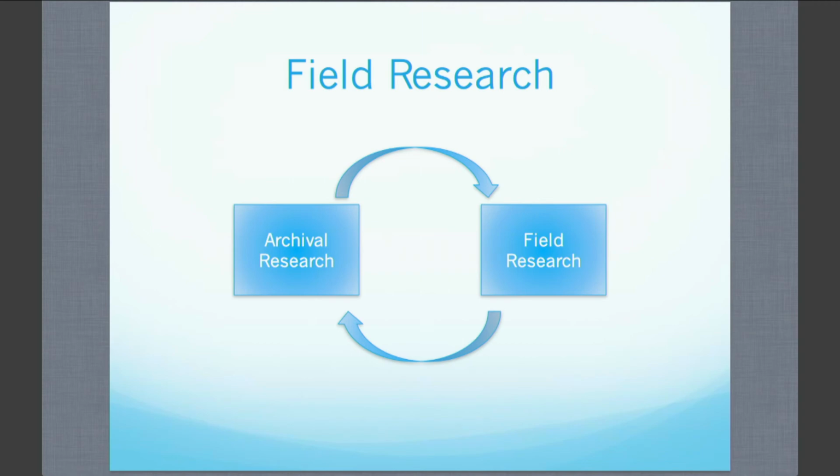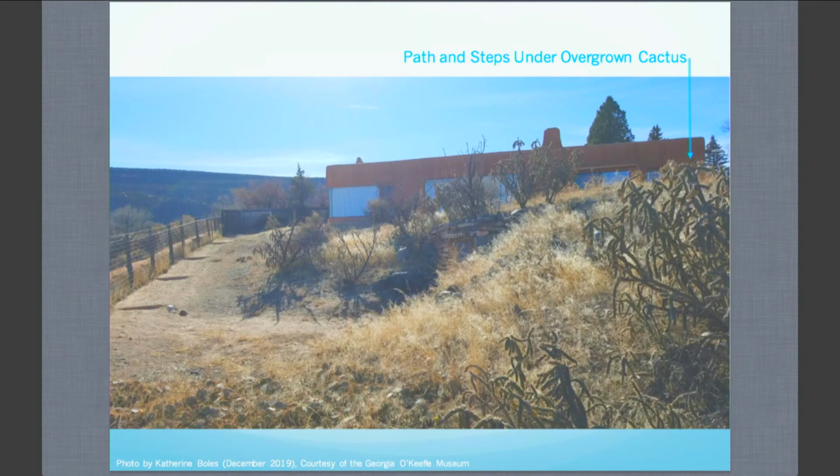For this project, an example of that is, so this is the studio building. This is facing north, and north is this way. That's her bedroom and the studio. This is the bomb shelter here, overgrown by cactus. And what you're not seeing is a path and steps underneath here, which I was made aware of when I saw a 1979 aerial photograph. You could see the path and you could see the steps on that. So it keyed me into, hey, there's something here. I should probably go look at that.